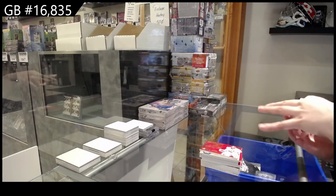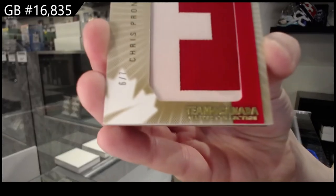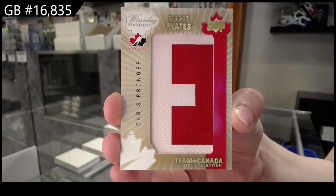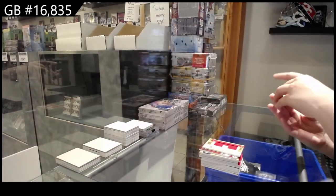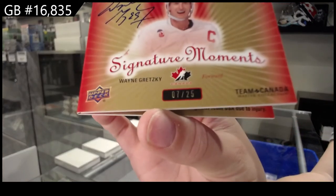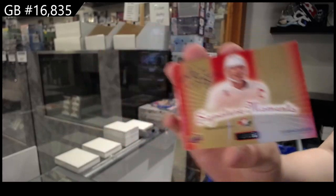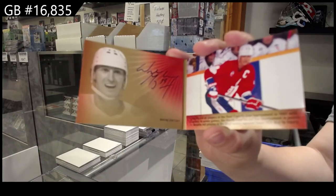We've got a nameplate, number /27, Chris Pronger. And we finish off with a Signature Moments booklet, number /25, Wayne Gretzky. And Wayne Gretzky.